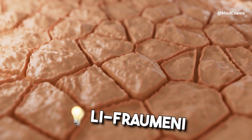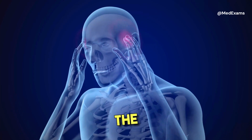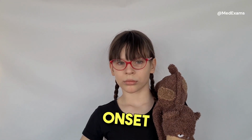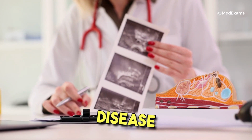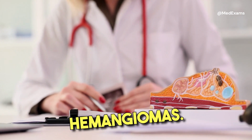Choice C. Li-Fraumeni Syndrome is an autosomal dominant disorder associated with alterations of the tumor protein p53 gene. It usually results in early onset of malignancies such as sarcomas, breast cancer, and adrenal carcinomas. CNS disease is characterized by gliomas and medulloblastomas, not hemangiomas.